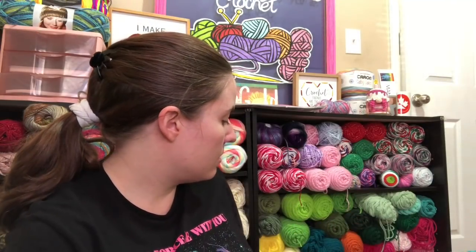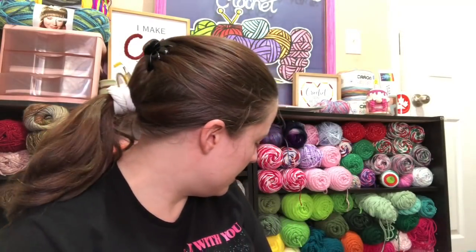I already have little tiny hooks because my mom gave me a whole bunch when I first learned to crochet. So now I needed thread, and she sent me a bunch of thread. This is what she was originally going to send me, and then she ended up adding everything else. So I'm gonna go through this, and I think it's mostly, I don't know if it's all different or not.